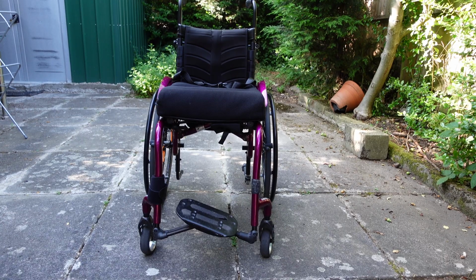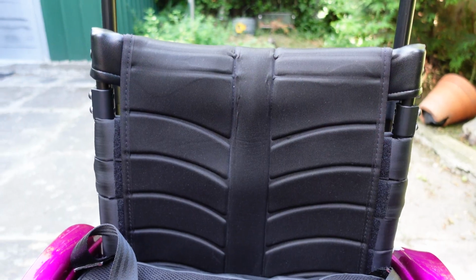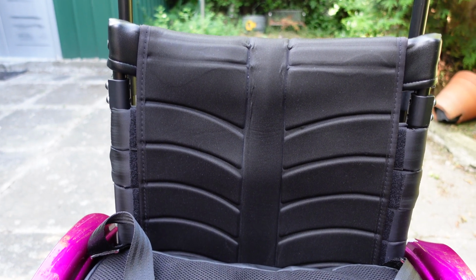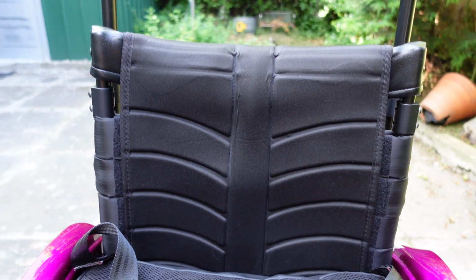What's the make and model of your chair? My wheelchair is Quickie Xenon 2. This is not an NHS wheelchair, and it's a folding wheelchair. The original backrest that came with this wheelchair was low quality and was digging into my back. It was falsely advertised to me. At the moment, I'm using a backrest from my old NHS wheelchair, which I had to swap over.